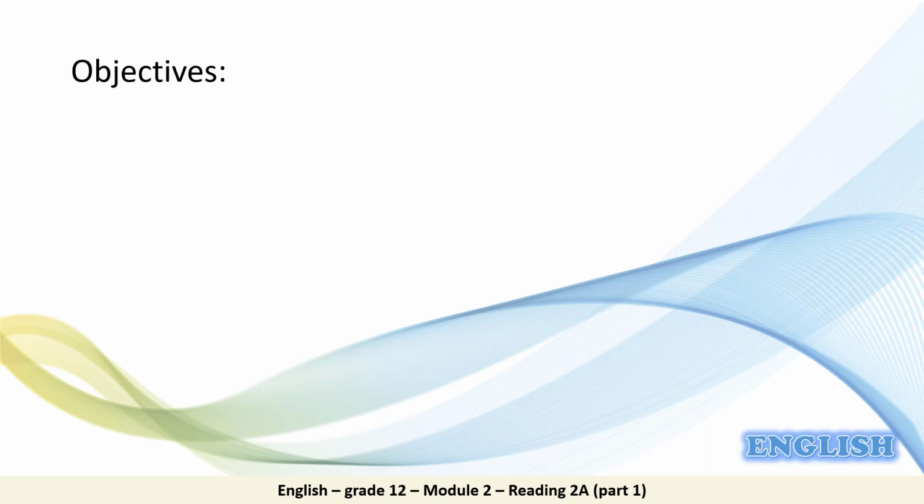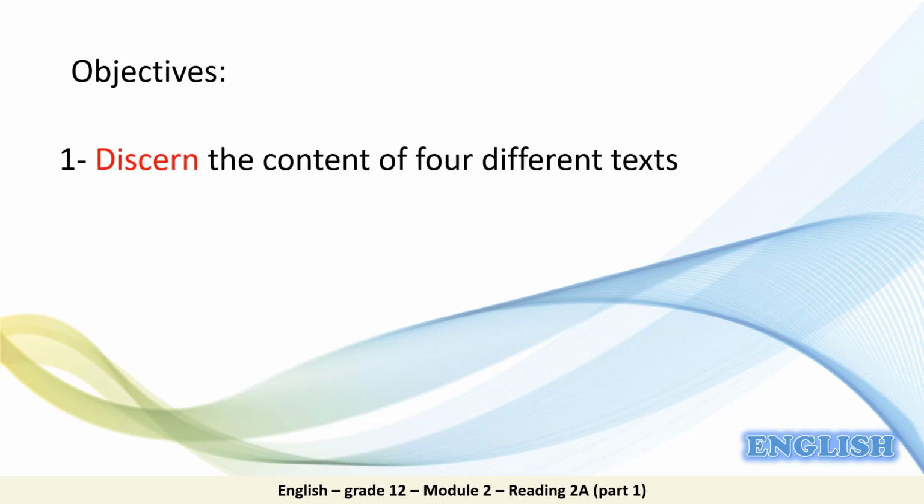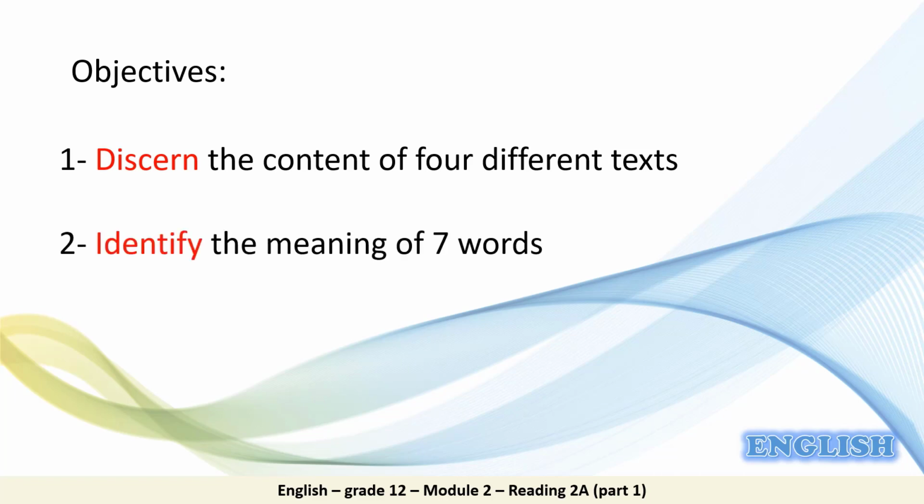As usual, at the debut of every lesson, we have to discuss the lesson's objectives. The objective number 1 is to discern the content of 4 different texts. The verb discern means to recognize or to distinguish the content of these texts. Number 2, it's to identify the meaning of 7 words.